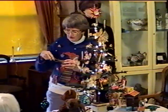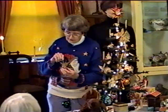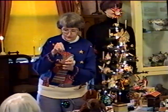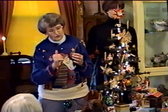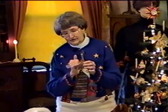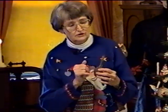Now here's another ornament. This is called a wire-wrapped ornament. It's unsilvered, and then it's wrapped with fine wire all around. It has a little chromolithograph glued to the front.